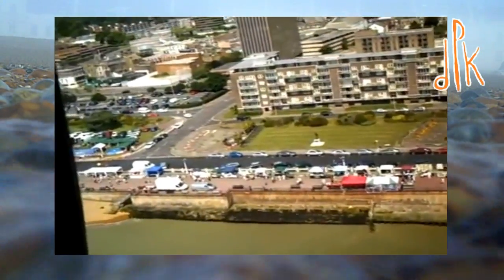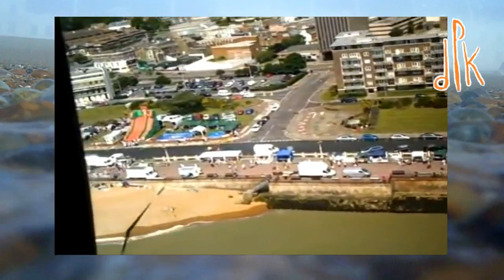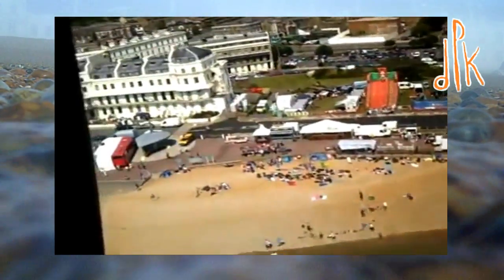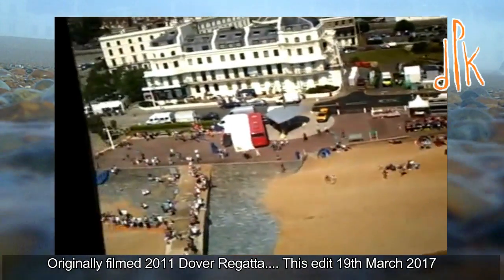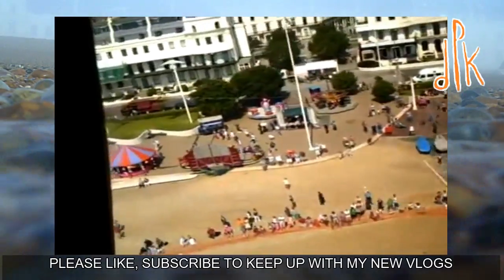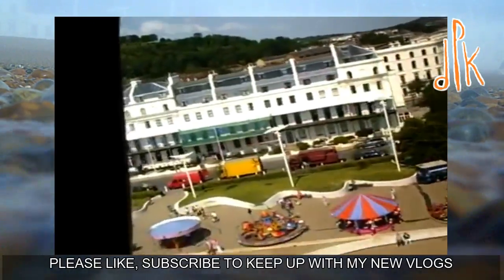There you go. It was the regatta day as well, so that's all the stalls. And that white van, that was ours. That was the grey vehicle. That was ours. So this is in between working. I was rushed to get the helicopter and then go back to work after.